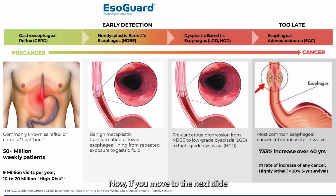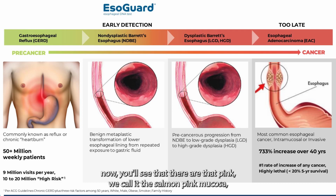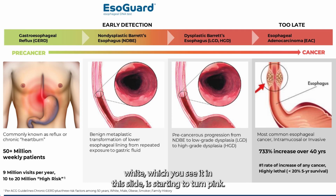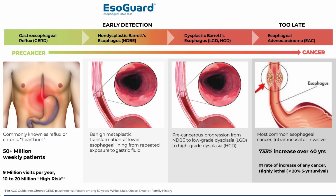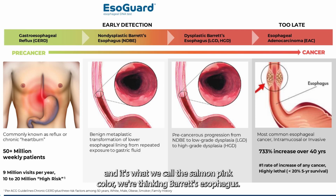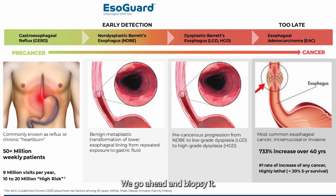Now, if you move to the next slide, you see that pink, we call it the salmon pink mucosa, where the color of the lining of the esophagus, which is normally pearly white, which you see in this slide, is starting to turn pink. Pink is the color of the lining of the stomach and the small bowel. The lining of the esophagus is the same as the lining of your skin. It's called squamous cell, and that is pearly white. When you see the creeping pink color into the esophagus, what we call the salmon pink color, we're thinking Barrett's esophagus. We go ahead and biopsy it.